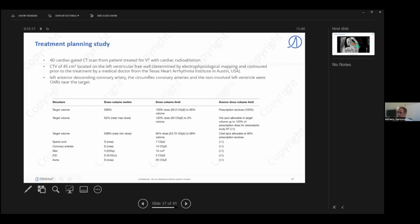For this we used patient data from the Texas Arrhythmia Center in Austin, where they had treated various VT patients. We imported 40 cardiac gated CTs, which had a target of 45 cc on the left ventricular free wall. The left coronary artery, the circumflex artery, and the non-involved left ventricle were all organs at risk that we considered near the targets, among others. You see at the bottom the constraints that we used for the planning. Without going into the details, these mimic what is published in terms of protocols for treatment planning and treatment so far.